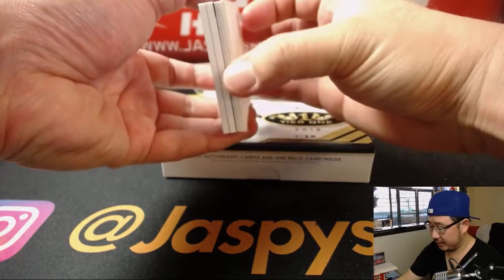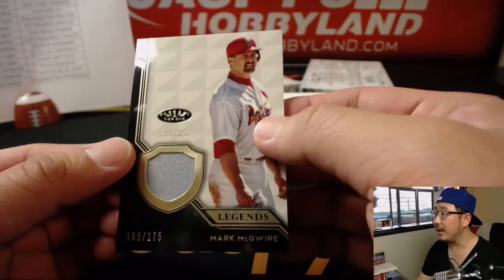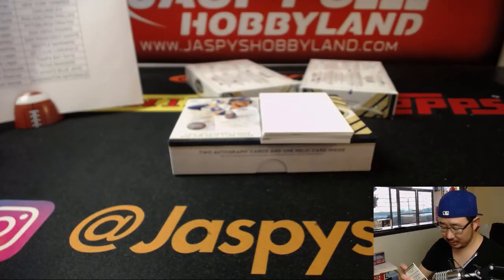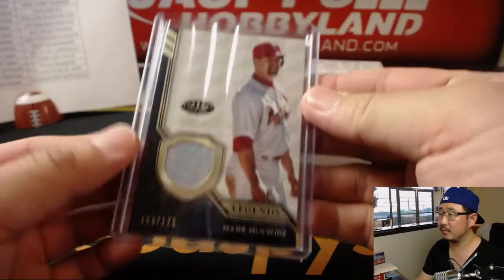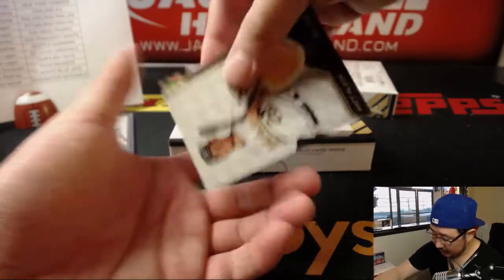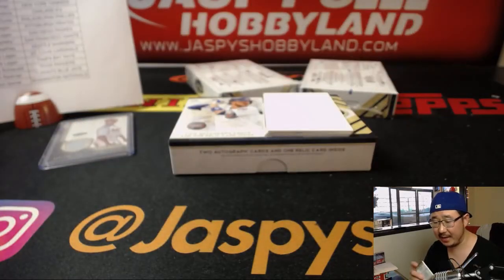Actually, let's cover that up with a blank card. And 169 out of 175, Legends Relic, Mark McGwire. Cardinals, that'll go out to Shane. And for the A's, Matt Olson, 166 out of 335, Stephen K. with Matt Olson.